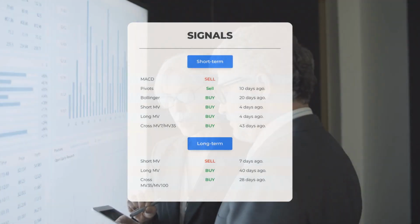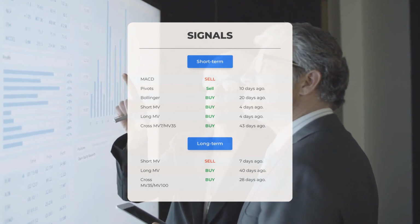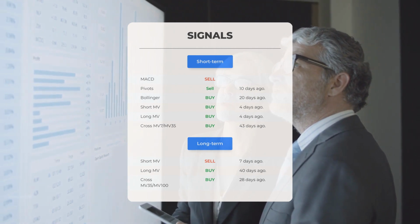Here are some other signals you might find interesting. The moving average convergence divergence indicates a sell signal. Pivots show a sell signal 10 days ago. Bollinger Bands indicate a buy signal 20 days ago.